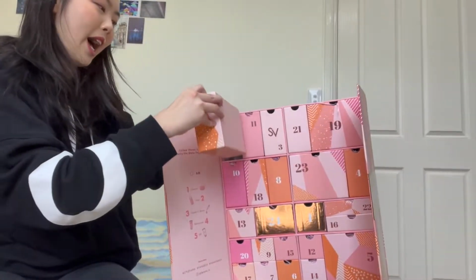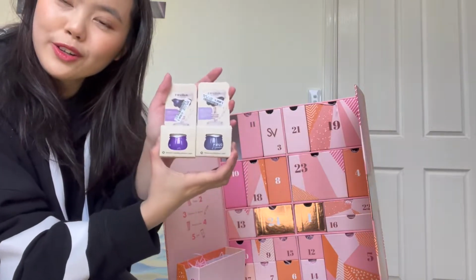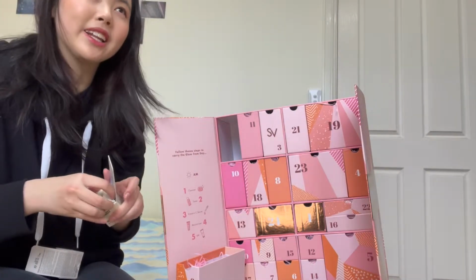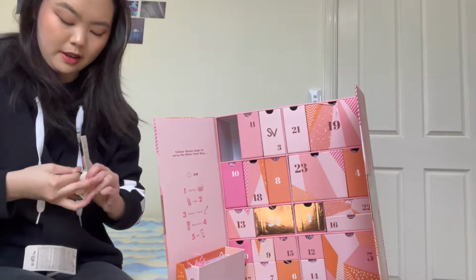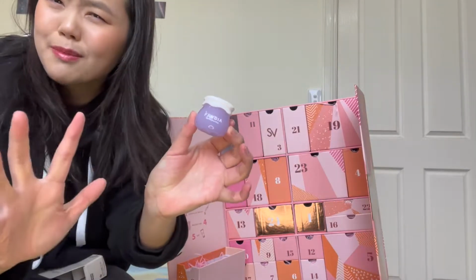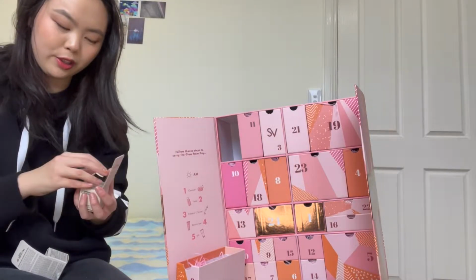Day 2, we have a lot of mini samples from Fruitia. So here we have 2 of the Fruitia Blueberry Hydrating Creams. They're in their mini size. They're very cute. I've never actually tried anything from Fruitia except for their hand creams, so nothing on my face, but I've heard a lot about them and they have the cutest little packaging. They're kind of like little jars of honey pots. It always reminds me of Winnie the Pooh for some reason, but this looks adorable. Can't wait to try it.